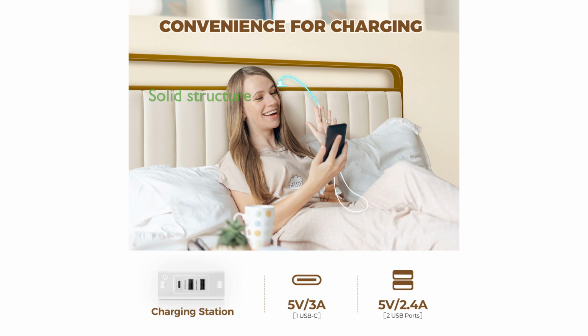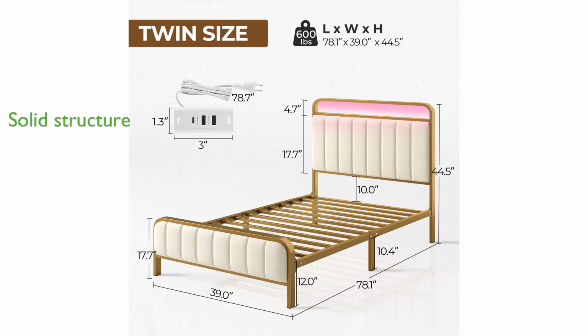Constructed with a solid stainless steel frame, this bed ensures durability and stability, and it can support up to 600 pounds while providing a noise-free environment. The bolt-free quick-lock assembly system of this bed frame makes it incredibly easy to assemble, saving you both time and energy.